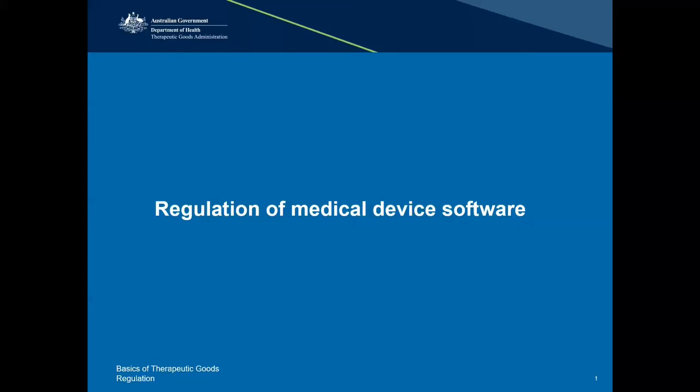I'm the project lead for the reforms to how software and program devices are regulated. So I'll just go through some of the changes that have been made for these types of devices and the regulatory requirements, and how they relate to software and program devices specifically.